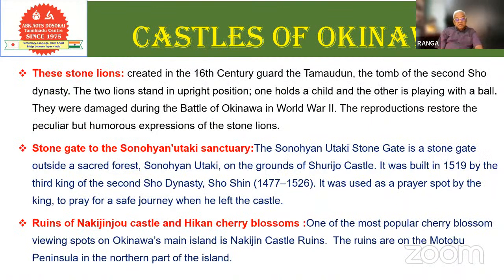Okinawa is known for the stone lions, like what we see in Nagoya Castle on top of that, you see the golden fish. Like that, the stone lions are very famous in Okinawa, created in the 16th century at Tamaudun, the tomb of the second Shō dynasty. The two lions stand in an upright position. One holds a child, the other plays with a ball. They were damaged during the Battle of Okinawa in World War II. The reproductions restored the peculiar and humorous expression of the stone lions.